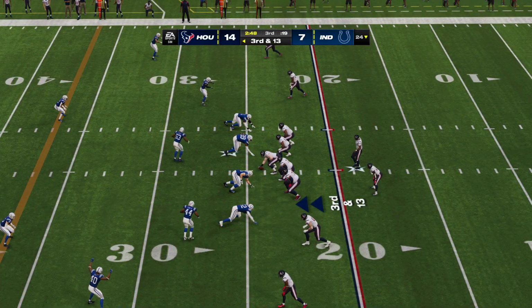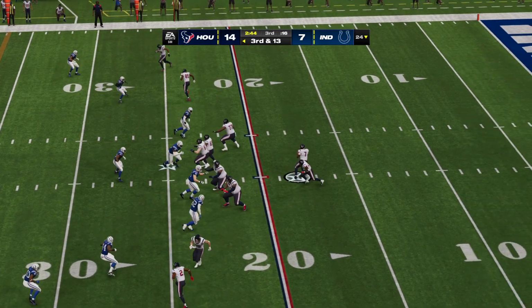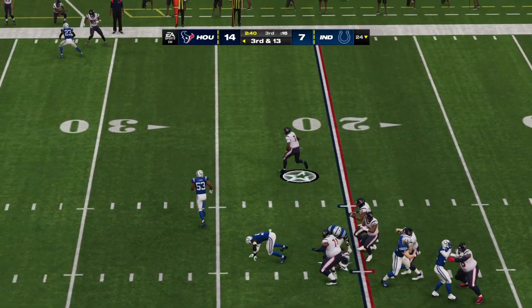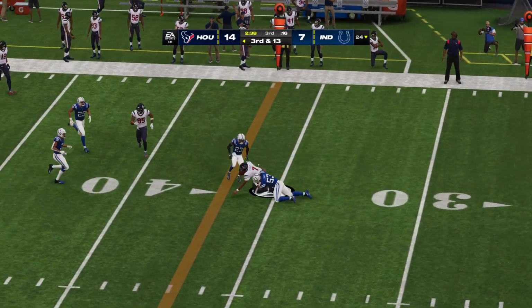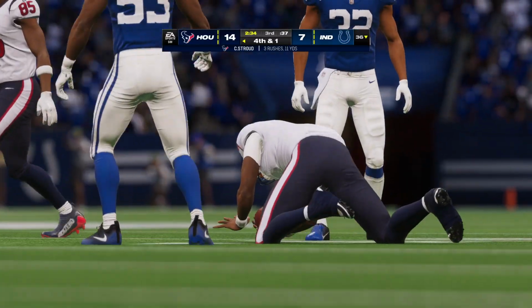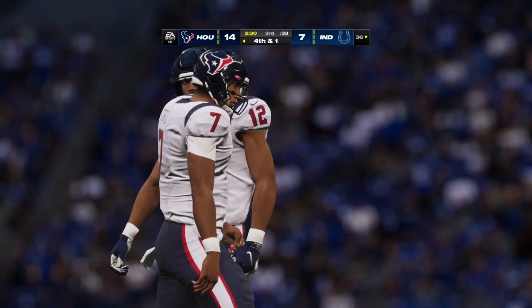And not an easy spot here. They'll be in search of 13 yards to try to pick up the first. Stroud here on 3rd and long. Eluding the pressure right. And he nearly got the first himself, but it appears he's going to be about a yard or two short. Able to pick up a dozen yards, but they needed more.